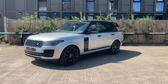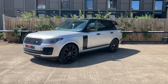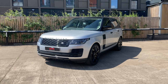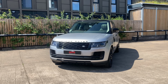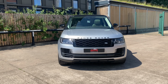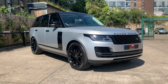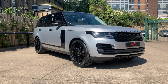I have the absolute pleasure to be showing you around and demonstrating this 2018 4.4 diesel Range Rover Vogue SE. Beautiful vehicle, full Land Rover service history and £3,850 of factory fitted additional specification. Absolutely superb vehicle. Engine is out of this world, and as you can see, it really does sit very well on the road, and it's a pleasure to have in stock here at AMT.